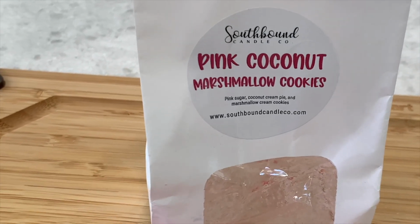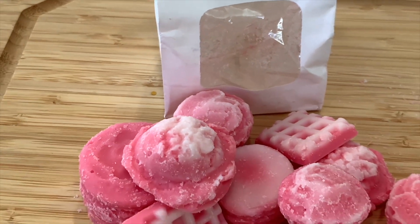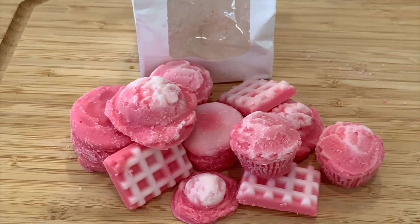Next up, we have Pink Coconut Marshmallow Cookies. Yes, I love every single thing about this scent. Judging from its name, I don't think I've ever had it, but I scooped it up in the pre-order and went, yep, I'm going to add to cart. Scent note descriptions read pink sugar, coconut cream pie, and marshmallow cream cookies. Again, I just love the shapes. I think they're whimsical and they're very on par with whatever theming the name of the blend is.